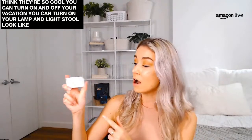So I really love these ones. I just think they're so cool. You can turn on and off your lamps in your living room. Perfect for the privacy-minded. If you guys are going away on vacation, you can turn on your lamps and lights so it looks like somebody's home, which is really cool. And you can turn them on or off automatically as well.